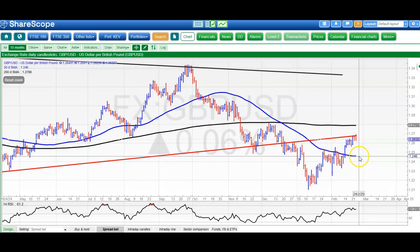Upside valid while we're above the 50-day line, 124.60 on this market.